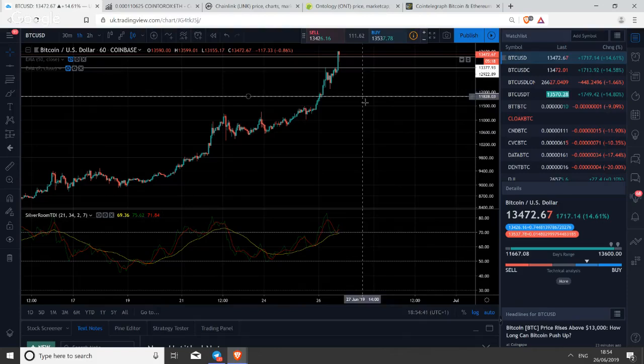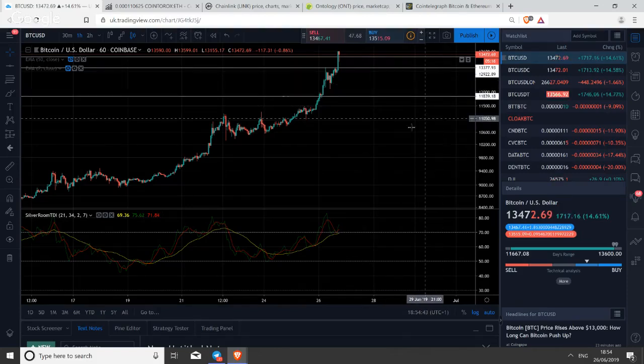Or will we have to wait and see if any of these lines work as support? We will find out as time goes on.